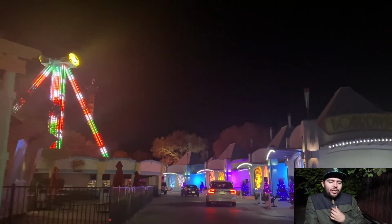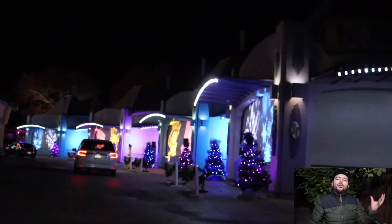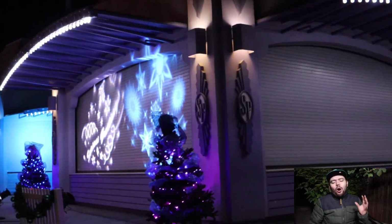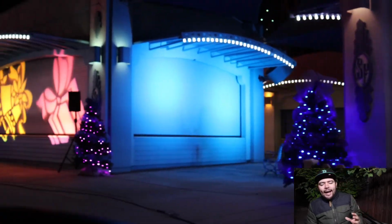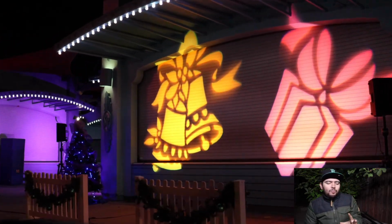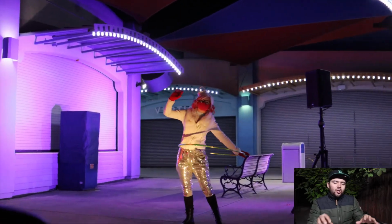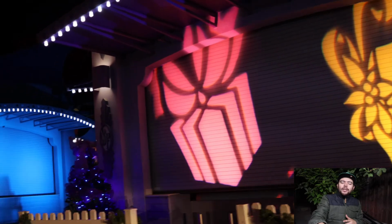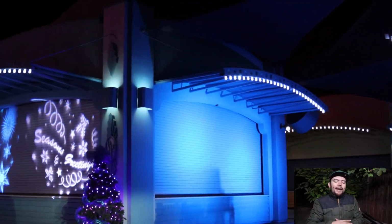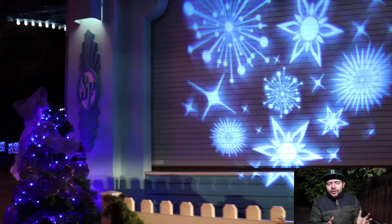And in this next section here, they had a bunch of holograms that were pointing towards the wall, and every single hologram had something different. So the first one was blue, and it had snowflakes, stars. They had Christmas presents and some bells, and they did have some Christmas trees now and then, which was nice. They had a performer for us who was dancing for us and hyping up the crowd that was in the car. And these projectors are really nice.